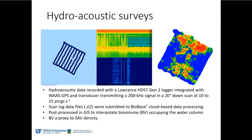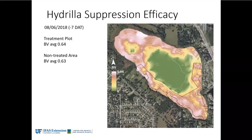Hydroacoustic surveys, again, were performed with a fathometer with the Lowrance unit recording GPS, with the transducer also recording a 20 kilohertz signal, sending a 20-degree down scan. I'm getting technical here, but if you've used one of these devices, it's a very interesting tool that I'm becoming accustomed to and really drives my interest in geographical information systems analysis, spatial analysis. It's a fascinating tool that can collect high-quality data very efficiently on the water and fairly economically.